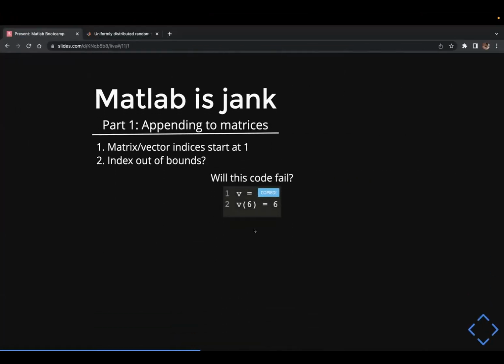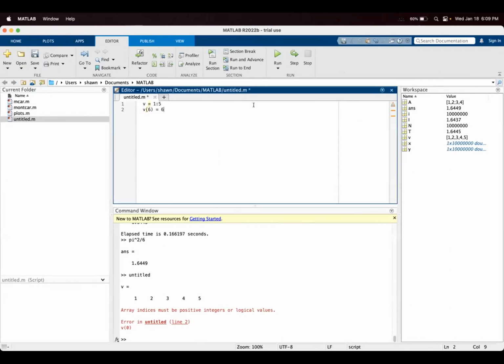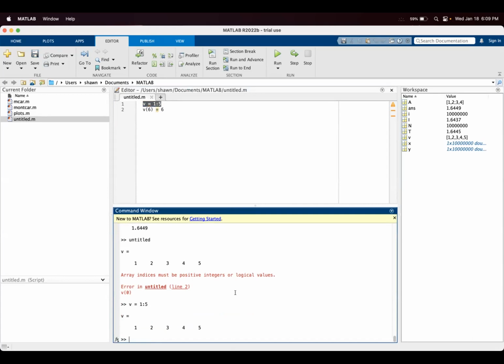Now, will this code fail? Please, I ask you to submit your guesses. I hope it fails, but I don't think it's going to. Let me show you what this 1 to 5 is. It's inclusive, right? There's 5 entries, it'll return 1. Maybe it will fail. Will it return the length maybe? Maybe it has the length at the end. That'd be stupid.